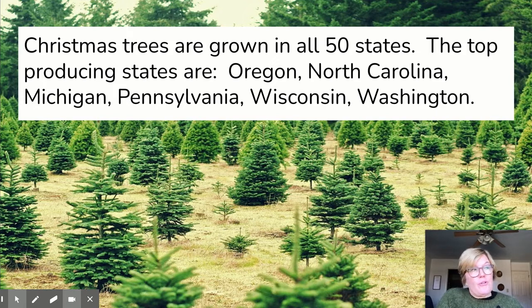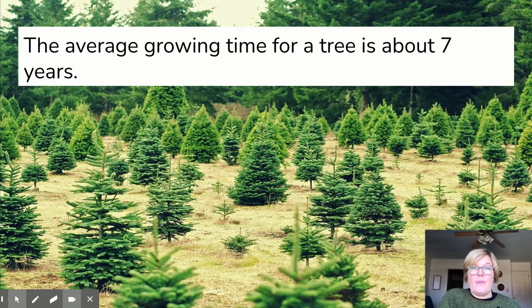Now, Christmas trees are grown in all 50 states as well. The top producing states are Oregon, North Carolina, Michigan, Pennsylvania, Wisconsin, and Washington. And the average growing time for a tree is about 7 years.